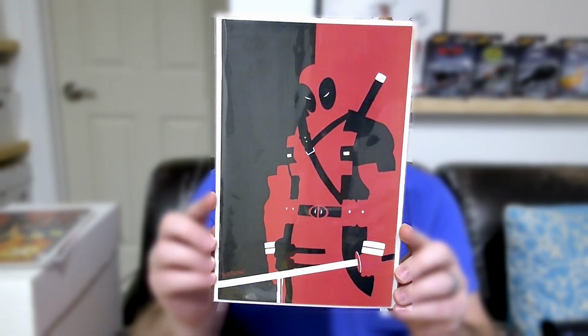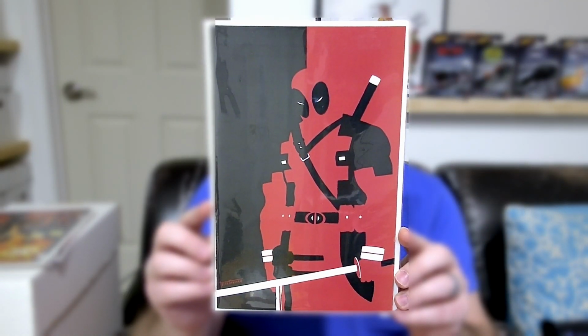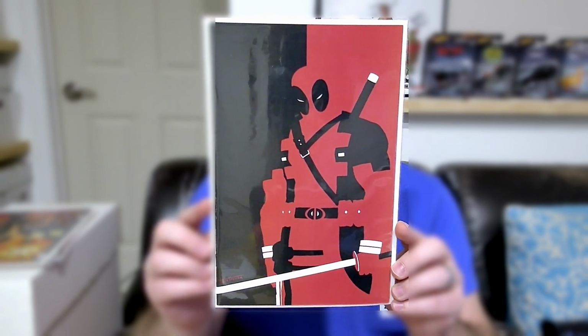In case anybody out there is still looking for Cassandra Nova and the possibility of her being in Deadpool 3 and being a villain, here is my Tyler Kirkham Virgin variant of Deadpool, Black, White, and Blood. This one I was hoping would fetch a decent amount. I believe the hype for it has gone down, which is fine still as well. I think it's an awesome book paying homage to the Scarface poster.